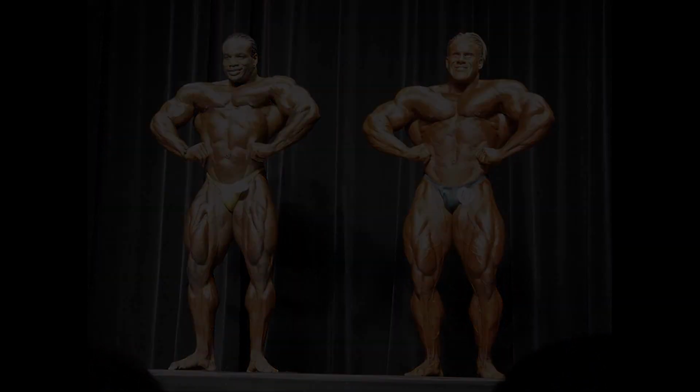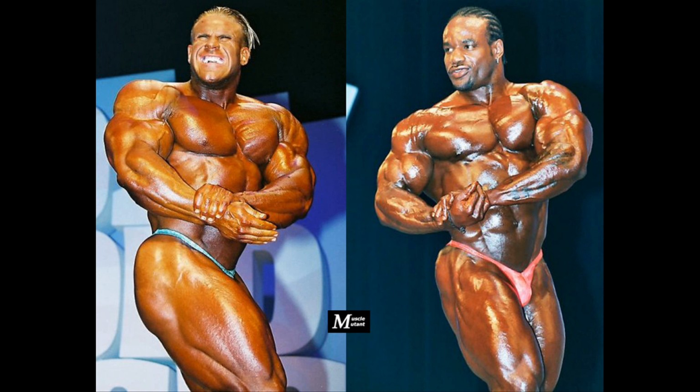Olympia caliber. The side chest shows that both have incredible conditioning with visible striations, but Jay simply outclasses Chris with his sheer size and density, while maintaining great conditioning at the same time.